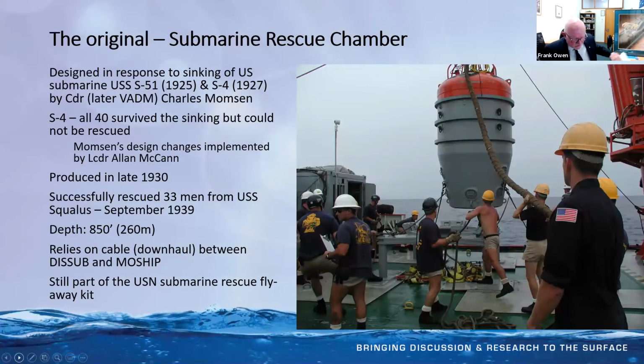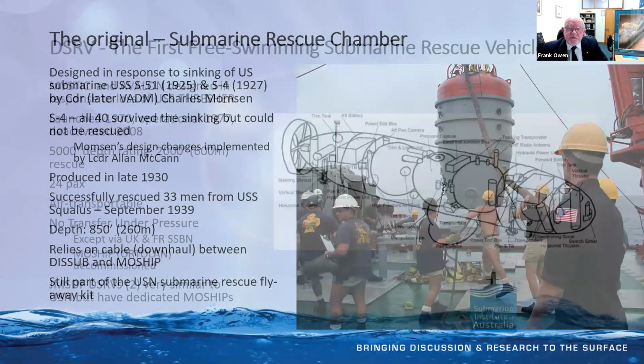So one of the first systems designed was done so in response to lessons learnt, and it was a submarine rescue chamber, sometimes referred to as the McCann Bell. It really should bear the name of its real inventor, Swede Momsen, later Vice Admiral Momsen, who also discovered the reason for the US Navy's torpedo failures during the war, when he actually got a torpedo fired against a rock in Hawaii, then swam down himself to recover the failed exploder. Despite its age and its limitations, it remains a part of the US Navy submarine rescue flyaway kit.